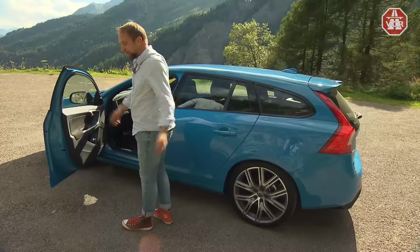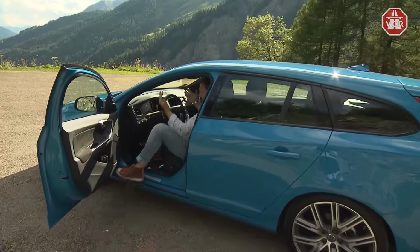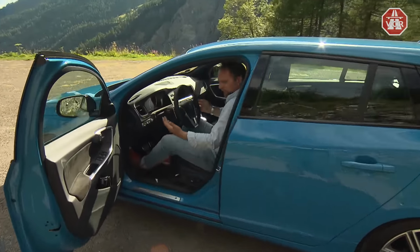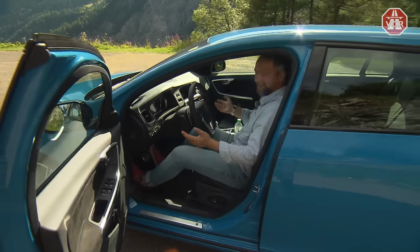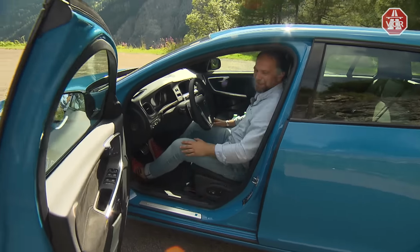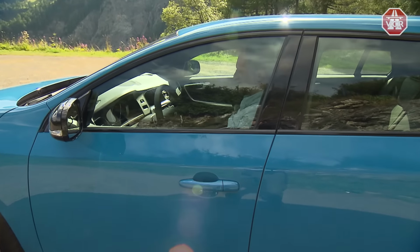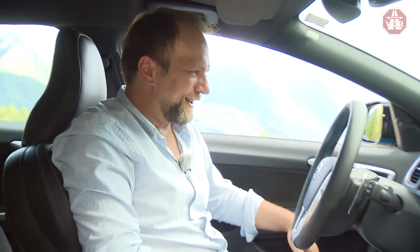All right, and now you can enjoy watching me climbing into the sports car. But then we have a ground clearance of 40 centimeters, so it's easy to get in here. And if I was stupid enough to open the door all the way, I have to lean out at least a little bit to grab it and close it. Welcome inside the Volvo V60 Polestar.